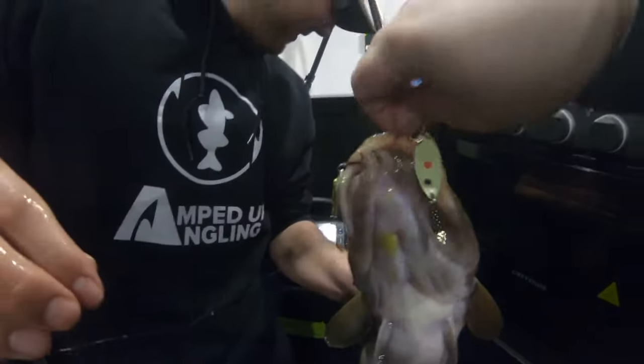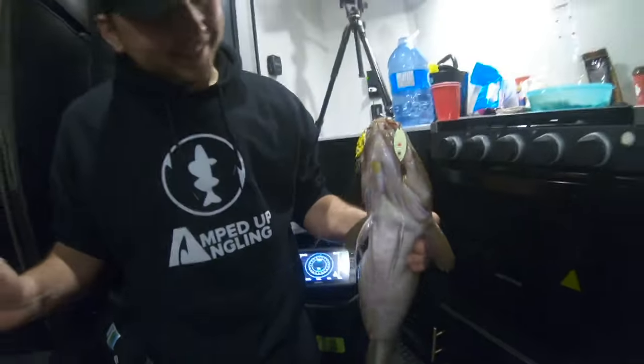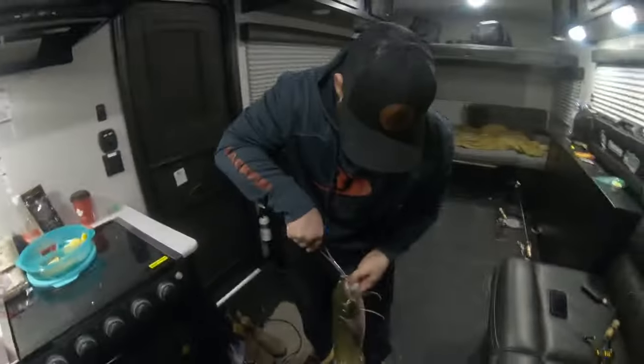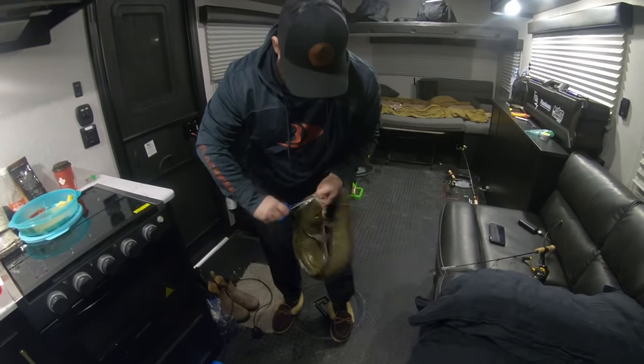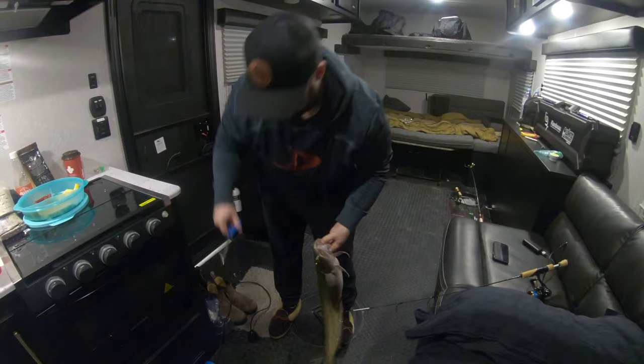This fish, Brandon, broke off on my rod while I stepped out. Look at that. Oh, my God. This fish has just been lingering then for like the last 25 minutes. Okay, well, I'm glad we got our hook back. Wow, that is actually unreal. Okay. Relax. Okay, there's one.